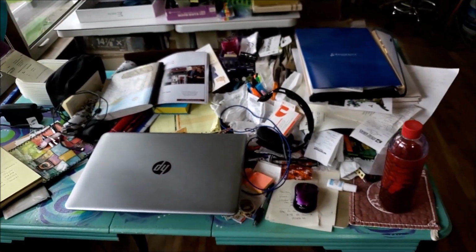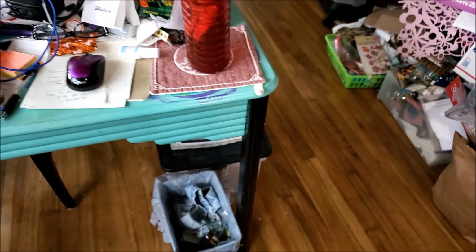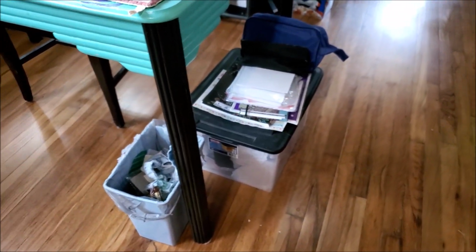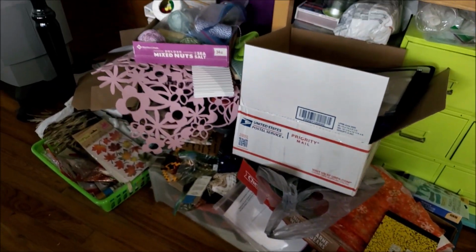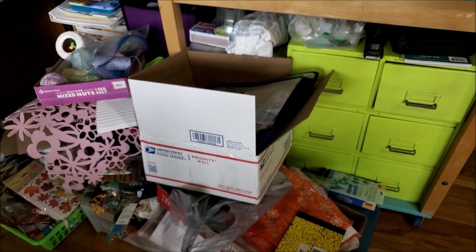It was my intention to clean up this part of my desk and stuff under my desk. And this pile over here, that was my intention to clean up next when I first started this video.